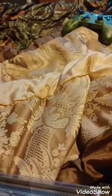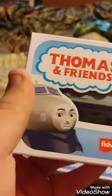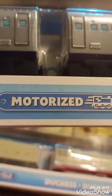Hey guys, so today we're going to be unboxing Kenji and Duchess. Yes. First, let's take a look at the box. There's his series and the Thomas logo. See, this is not Trackmaster anymore. This is going to be called Motorized from now on.